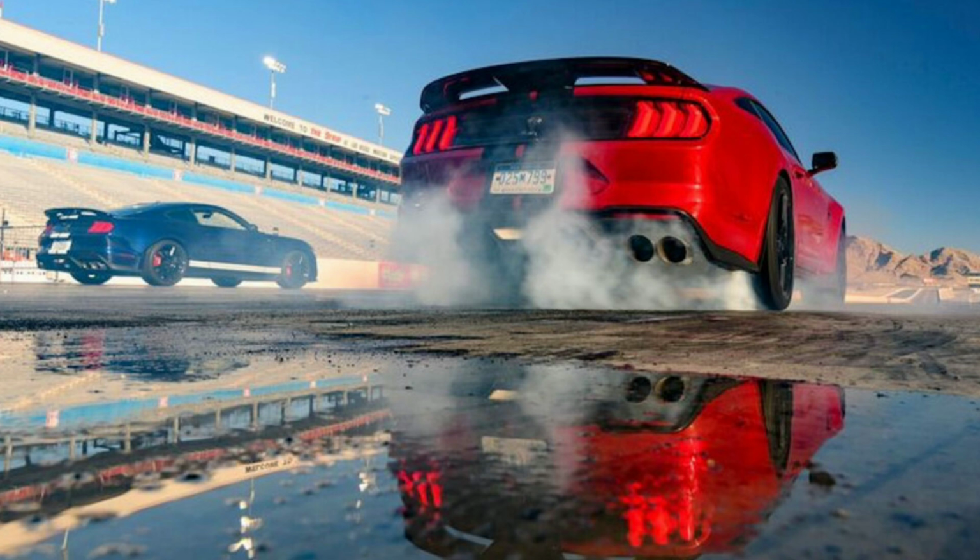Maybe even a 10.1. Let's push the envelope and say a 10.1 on drag radials. I don't think that's far-fetched. 133 miles an hour, that's really, really impressive. This car has got power.